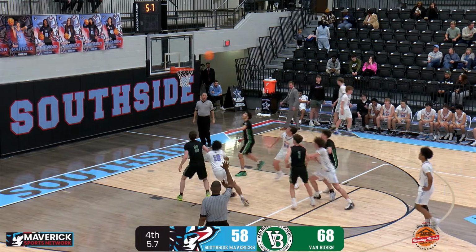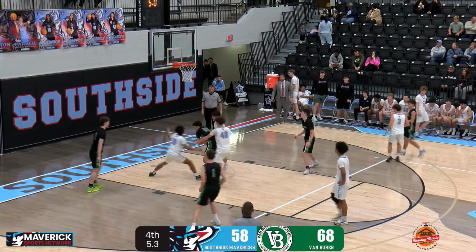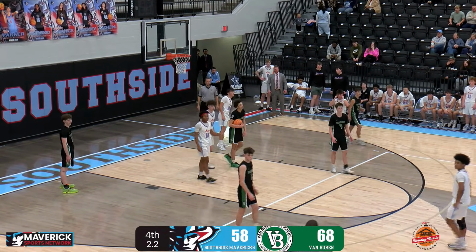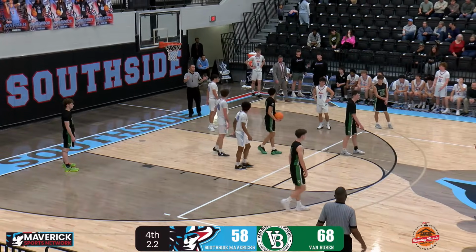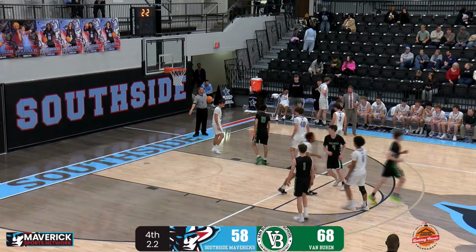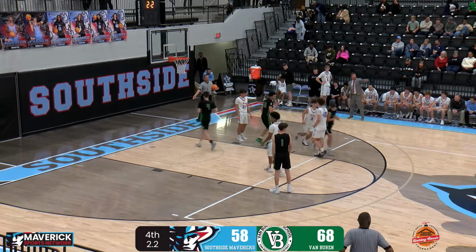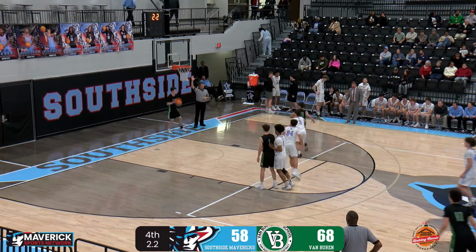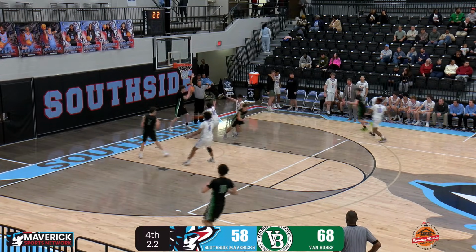Matt will get a second one here. Second one short. Legs are about to go, I think, and they're going to get a foul on Southside. I like the jump ball call with 2.2 to go down by 10. Yeah, just finish the game out now. That's what they'll do here. Southside still putting some pressure on.